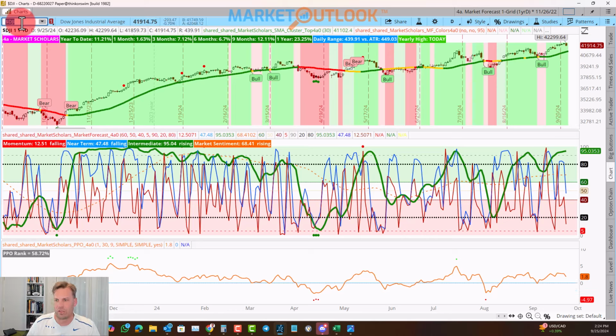The Dow Jones had been a little bit more bullish, but it's turned down more today. As you can see, the momentum line is down into bearish oversold territory, and the near-term line is down below the chart's midpoint. Again, that right there is a bullish intermediate confirmation signal.